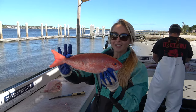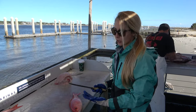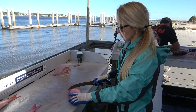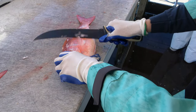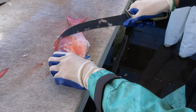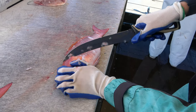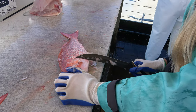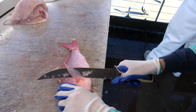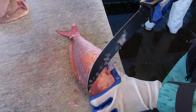All right, guys, we have our beeline snapper here, aka vermilion snapper. And I'm going to cook these whole. First thing I do is I'm gonna descale the fish. Usually I use a spoon, but I don't have a spoon right now, so I'm just gonna use the backside of this knife. And just go against the scales. Just descale it. Lift up that little pec fin. Scales up there, that tip of that knife. Other side.